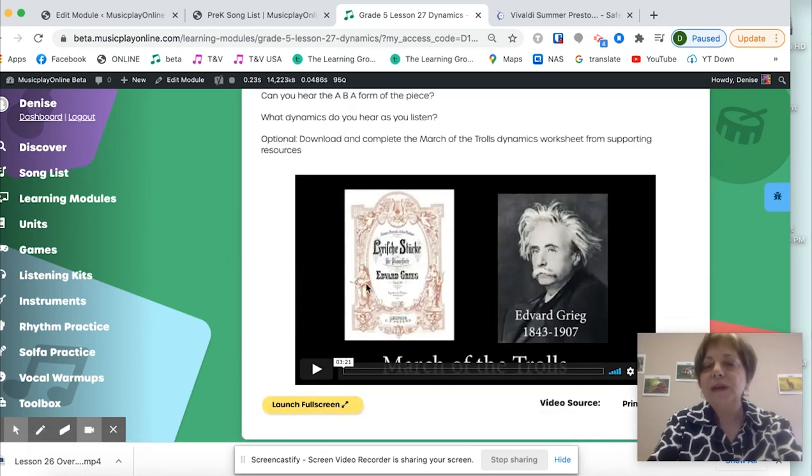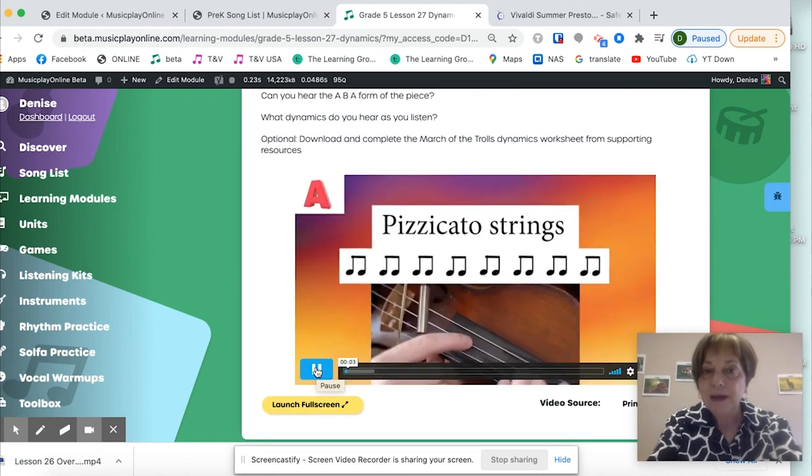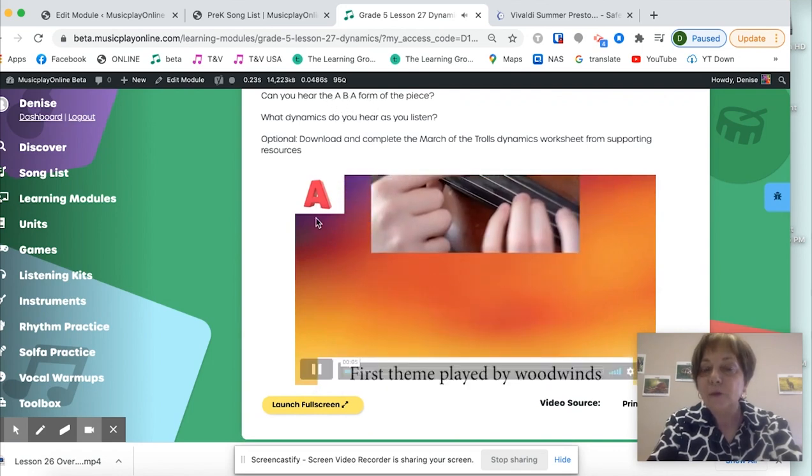And then we're doing a listening to March of the Trolls by Edvard Grieg. And this is a great listening map. It shows the ABA form very clearly.